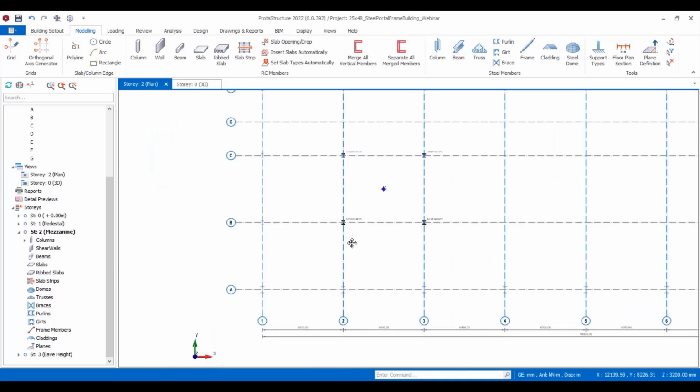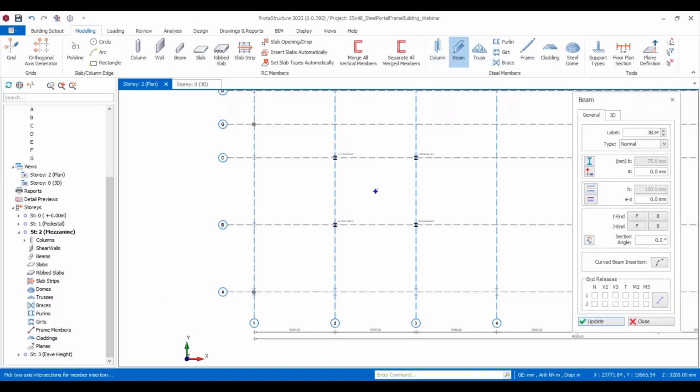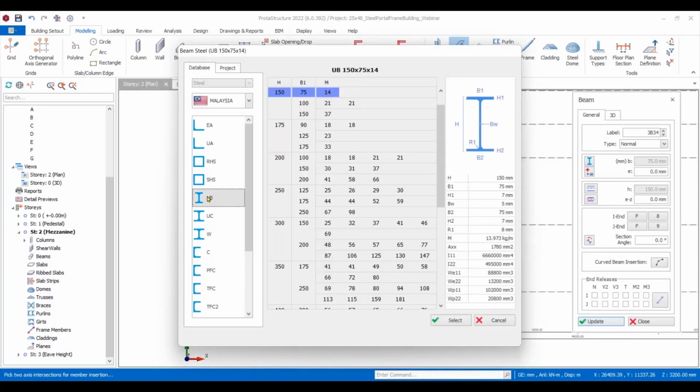So here, the next thing we are going to do is to define the flooring. So we click our beam, select, and then predetermine, we'll go to 200, 250, 67, 200, go to 200, 150, 30. Okay.